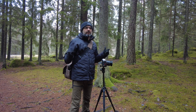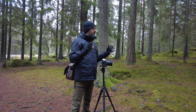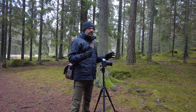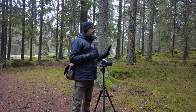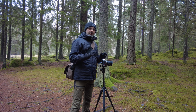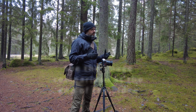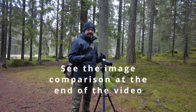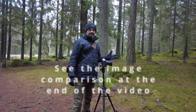A couple of days ago we had more fog, and I came here to photograph the forest. I found a couple of compositions that I'm trying to improve today. Even though we don't have that much atmosphere today, I think I can improve or refine my composition. I have them in the back of my camera, so I can compare and see what I'm doing differently. It's very good practice. So I'm trying to improve my composition, as I mentioned.